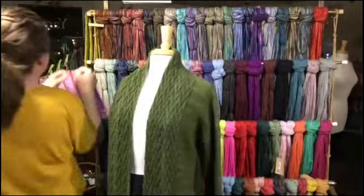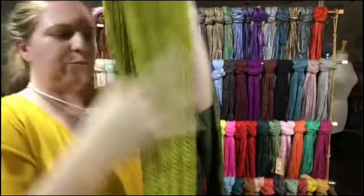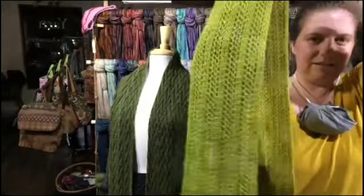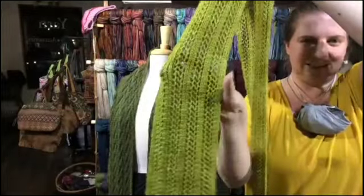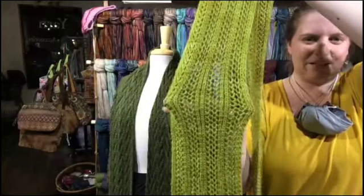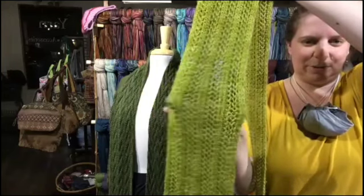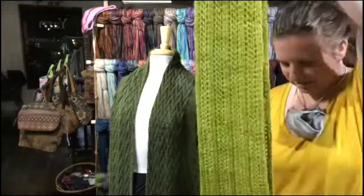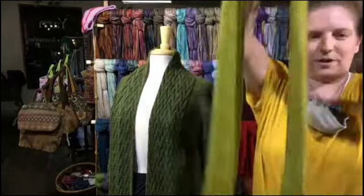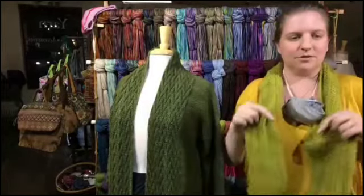And then, of course, our standard ribs and open weave. This is the scarf that's launched 1,000 knitters here at the store. So it's yarn overs and ribbing. You can see the ribbing there when you pull it apart. This is 2 skeins on US 7s. Great holiday gift. It goes really nice belt length.